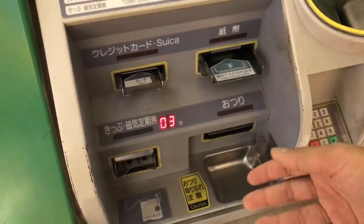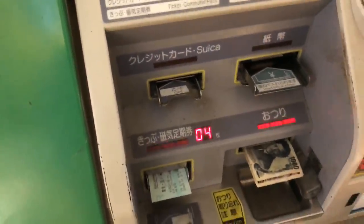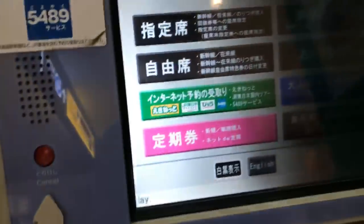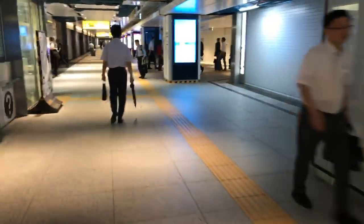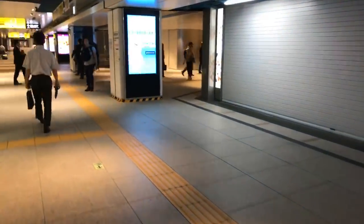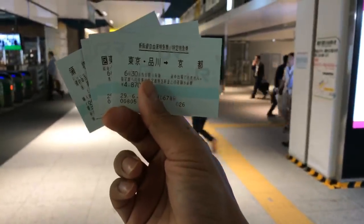Hurry up. Hurry up. Hurry up. ありがとうございました. I love when machines talk to me. All right. First things first though, I have to make sure my money gets put in my pocket. I'm going to need that money to get my bento. Okay. Here we go. I got tickets. I'm now going from Tokyo to Kyoto.